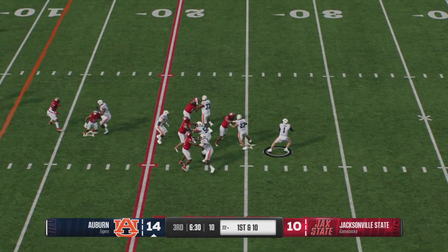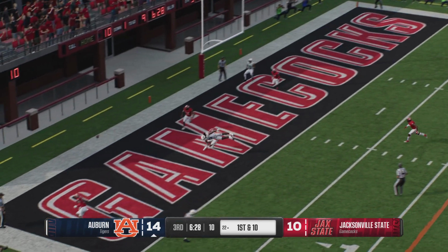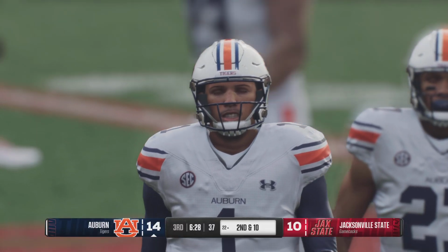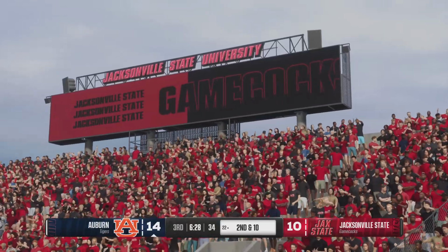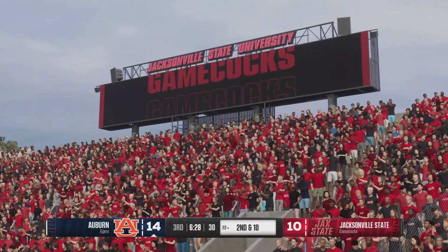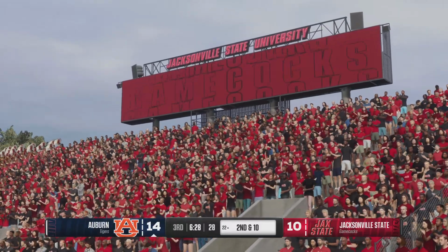Off the play fake on first down, wants to throw. A shot toward the end zone. And that one's going to be over everybody's head and incomplete. You know, it's a good decision by the QB because his intended target wasn't open, so throw it out of bounds, and you can live to play another day here on this drive.